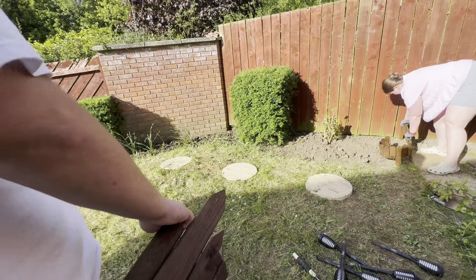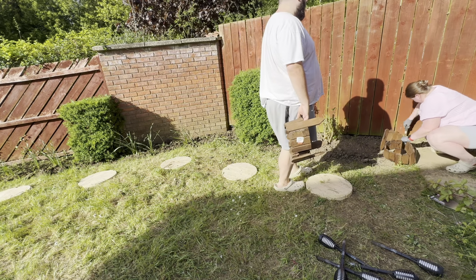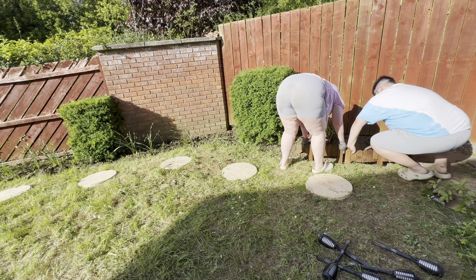So I first tried to start in this very corner, but it turns out there's like concrete there or something, because I literally could not get it to go down. I was then like, I'll get the shovel out. But that's when I realised there was concrete because I could not get through with the shovel. If I recall, I actually think I broke the shovel.